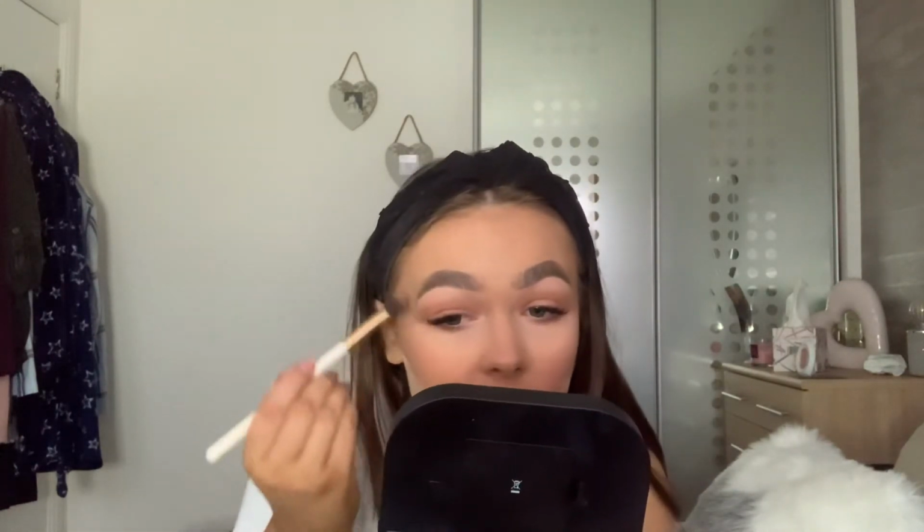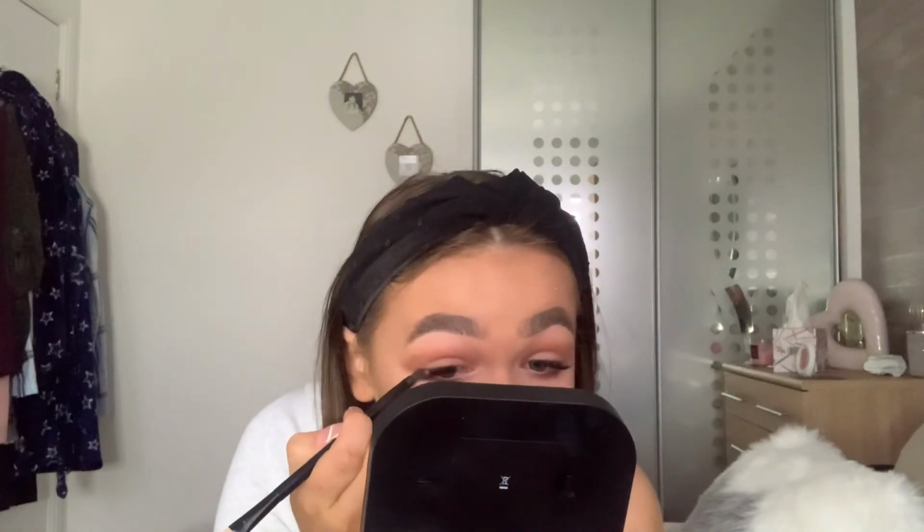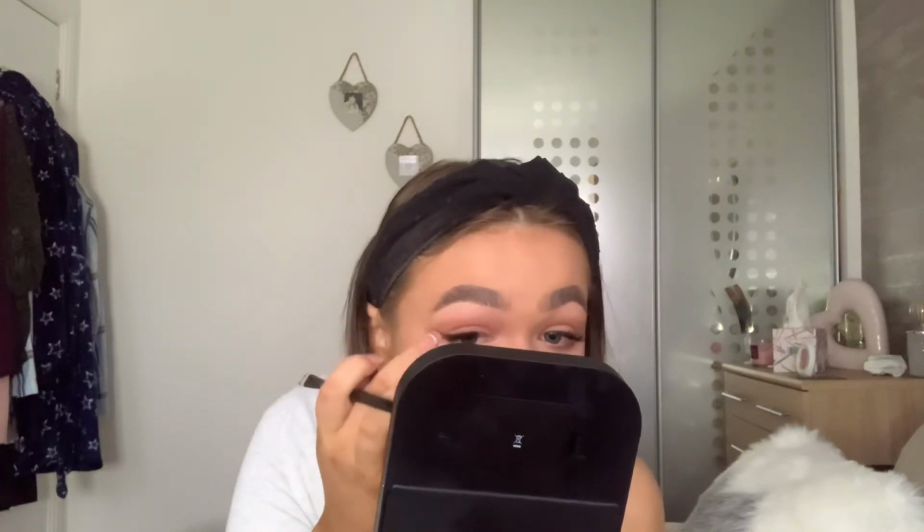And then I'll aim to bring it up here a little bit, just so it brings up my eye. And then with this eyeshadow brush, this one has an angle on it, I'm going to go in with this brown eyeshadow and create a brown wing, Olivia Neal style. So bear with me, this is probably going to end up atrocious, but trust the process.